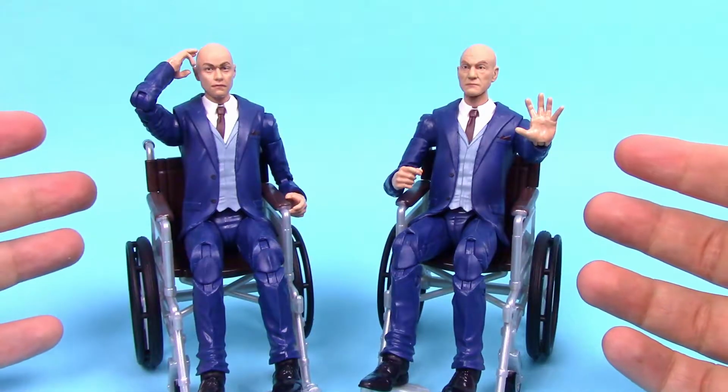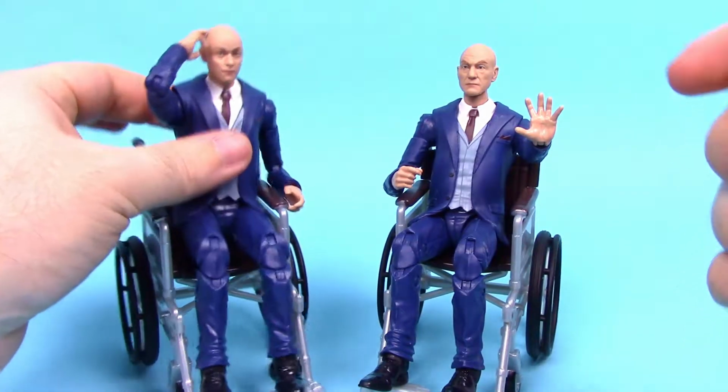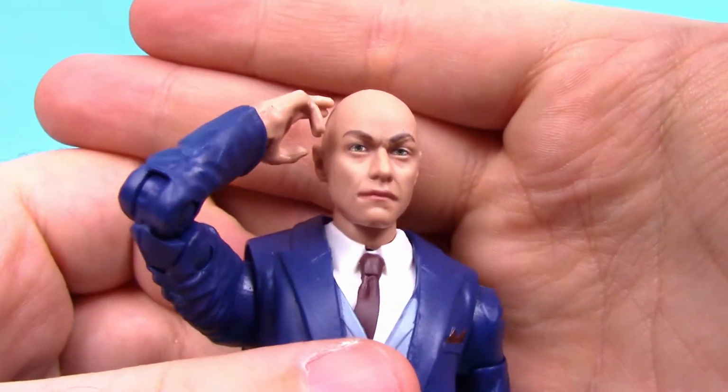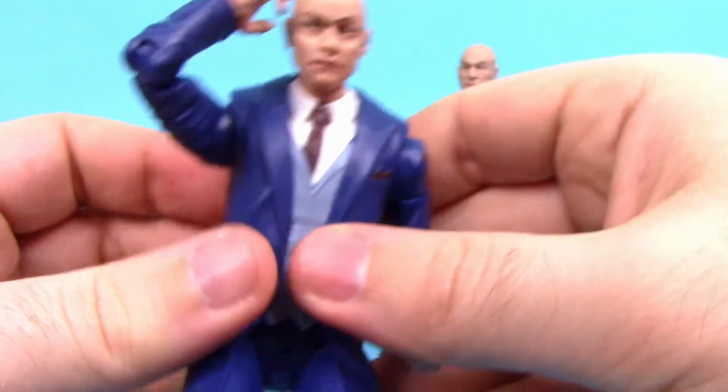But then that leaves us with the two Charles Xaviers, and again, they're the exact same figure, just different head swaps. So here we have the young version, which again, James McAvoy, I don't think looks like him at all. I think this is probably the worst one. I don't think they did a really good job on his face at all. It just looks really weird overall, but the rest of the body's pretty nice.